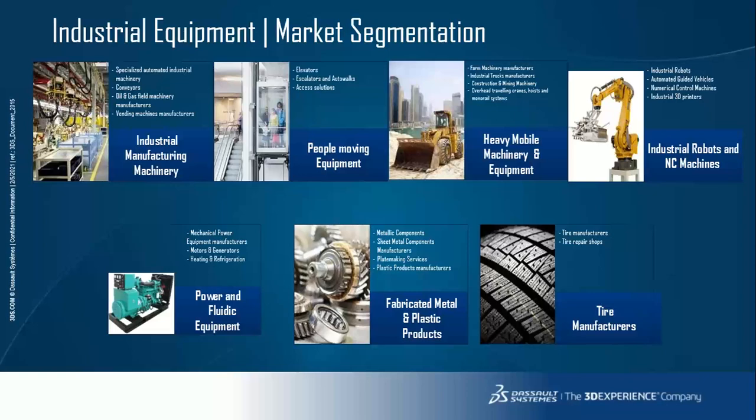So basically the slide talks about the market segmentation. So we have industrial manufacturing machinery as one of the verticals, then people moving equipment, be it lifts, elevators, etc. Then we have heavy machinery and equipment such as earth movers, etc. Then another vertical is one of the industrial robots and the NC machines.